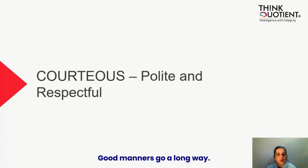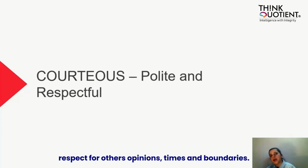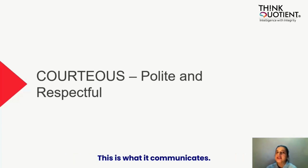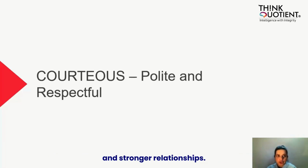Good manners go a long way. So does courtesy. Courteous communication refers to the use of polite and respectful language and behavior. You are a professional and friendly person, showing respect for others' opinions, times, and boundaries. This is what it communicates. Courtesy creates a positive and supportive atmosphere, fostering better understanding and stronger relationships.